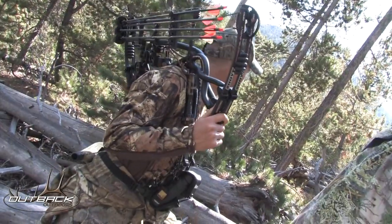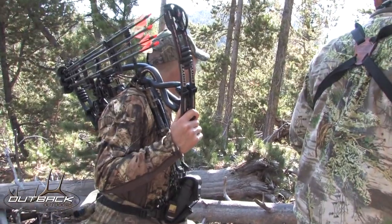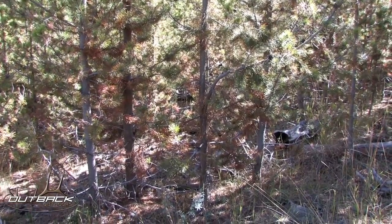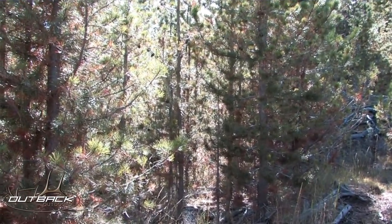We got into a little opening, Quinn bugled, and the bull hammered. He wasn't far away. Pretty soon I looked to my left, Travis was standing there with the camera, and there's a cow not 4 yards from him. But it's so thick you could barely make it out. As I turned to my right, I looked, and up on a little bench, through the trees, the bull's antlers turned. Talk about up close and personal. That bull wasn't 7 yards from me.